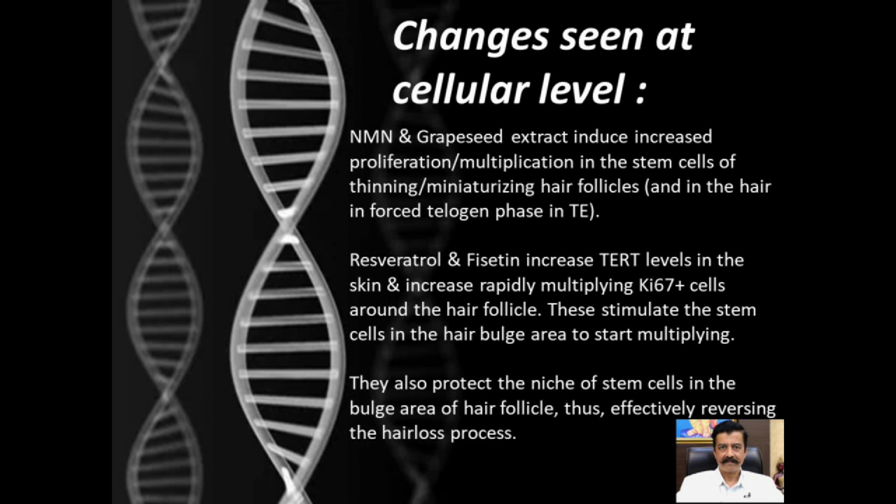Resveratrol is an antioxidant. Resveratrol and fisetin increase TERT levels in the skin and also increase rapidly multiplying Ki67 plus cells around the hair follicle. These stimulate the stem cells in the hair bulge area to start multiplying. Resveratrol and fisetin also protect the niche of stem cells in the bulge area of the hair follicle, thus effectively reversing the hair loss process.